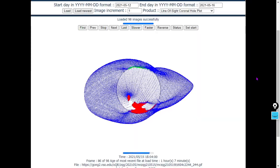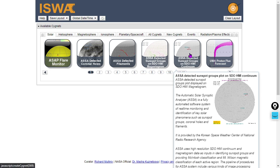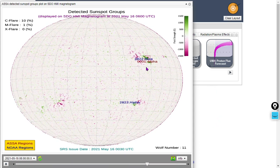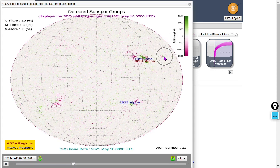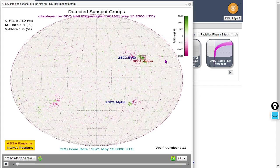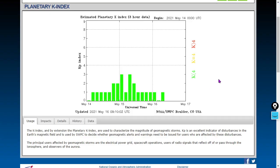And without getting super in-depth into that, we'll continue to show the detected sunspot groups. So here's the detected sunspot groups and the magnetogram. Sunspot 2822 still exists. 2823 is going to lose its name today. And this area up here, we thought it may get named 2824 yesterday. It did not develop. It did not continue to have ombre. So that's just a plage up there. We're about to drop down to only one sunspot, 2822. KP index, a measurement of global geomagnetism, currently at 1. So calm geomagnetic conditions there.